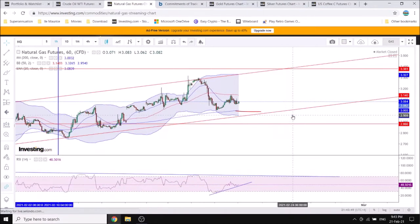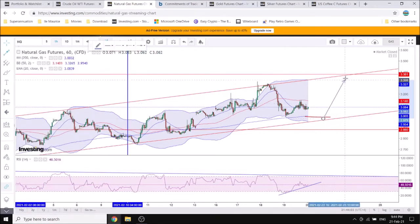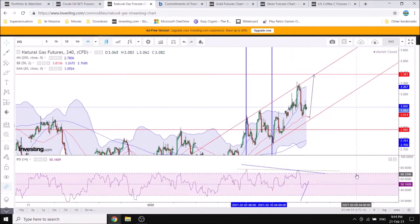If we could get a proper buy signal with a nice green candle to follow this, then I think it would be potentially interesting to attempt to buy this market and play some sort of a move to the upside, 338. Of course, the stop loss will be set not too far, as we could easily break down here. But if we look at the 4 hours, we don't have a proper divergence. Usually with natural gas, I like something a bit more obvious than this to call a top.